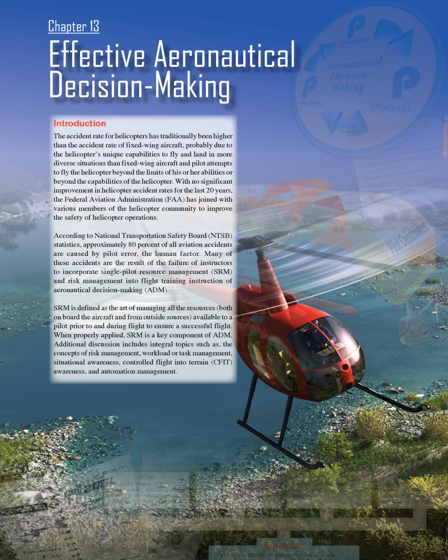SRM is defined as the art of managing all the resources, both on board the aircraft and from outside sources, available to a pilot prior to and during flight to ensure a successful flight. When properly applied, SRM is a key component of ADM. Additional discussion includes integral topics such as the concepts of risk management, workload or task management, situational awareness, controlled flight into terrain, CFIT awareness, and automation management.